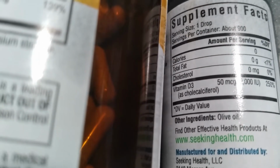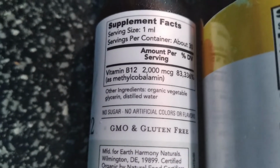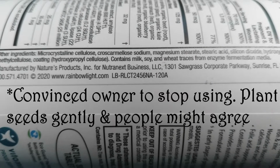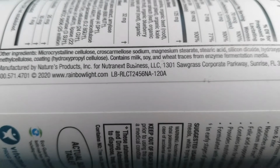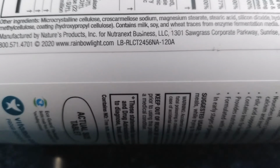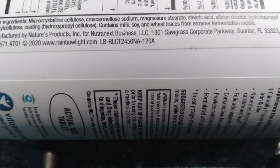If there's a carrier ingredient, it needs to be something like olive oil. You can see for my other ingredients for my B12, it's just organic vegetable glycerin and distilled water. So this one you can see is really crazy. It contains milk, soy, and wheat traces, and it also has methyl cellulose and hydroxypropyl cellulose. You don't want that. Cellulose is natural and healthy for you. These other ones are synthetic and semi-synthetic, which is not good.